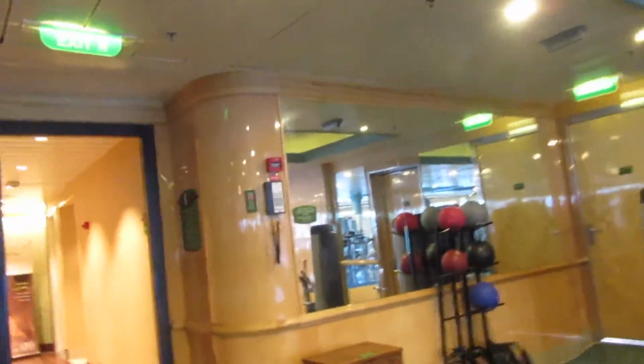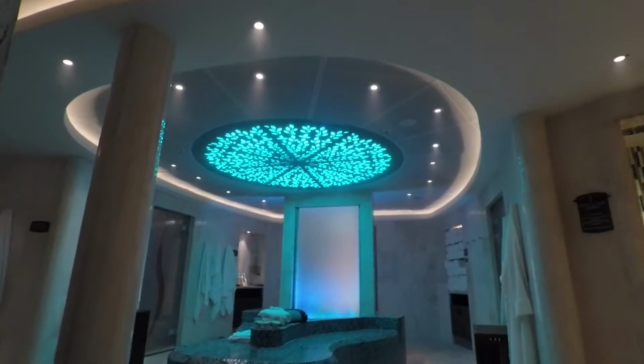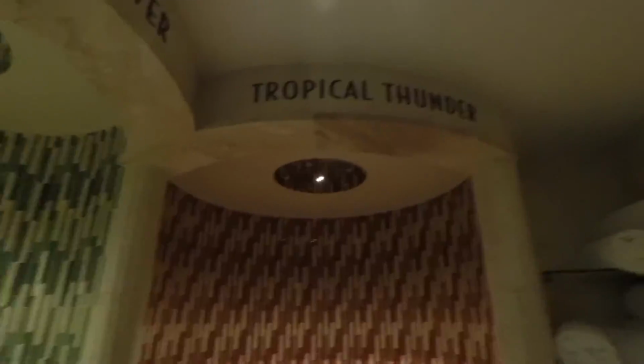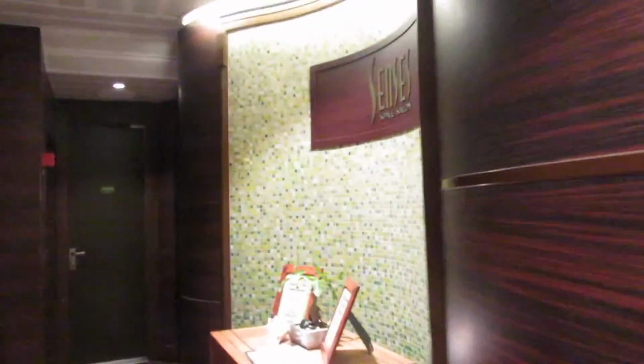As we head out, we'll pass the changing rooms and briefly stop in the Rainforest Room, where you will find steam rooms, heated lounge chairs, and several different types of showers. This area costs a little extra, but is a great place to relax. We'll now head out of Senses Spa, but they do have different areas for spa treatments in the back.